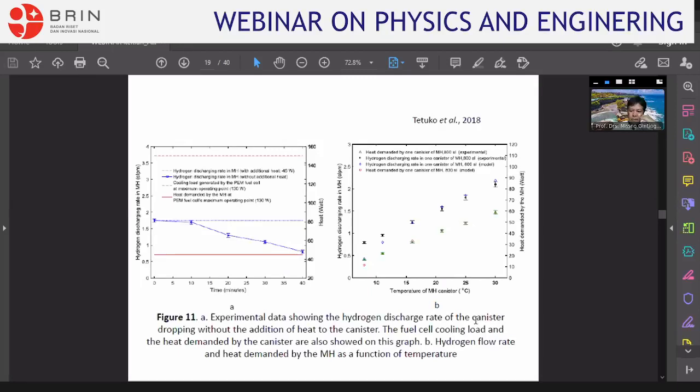This is another result from the investigations: the hydrogen discharging rates and heat as a function of time. So we can see that we need to maintain 1.7 standard liters per minute in order to be used as the main fuel in the fuel cells for obtaining the 200 watts.